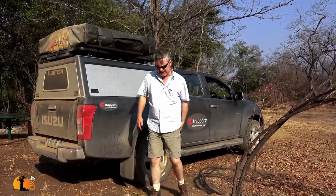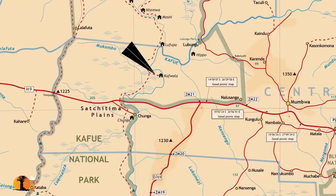Kufala campsite, Kafue National Park. It's the closest campsite north of the main road.